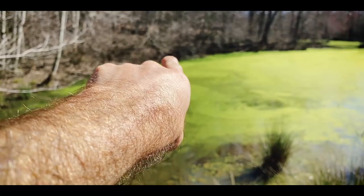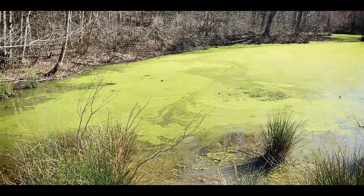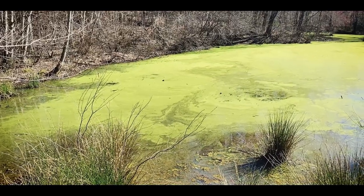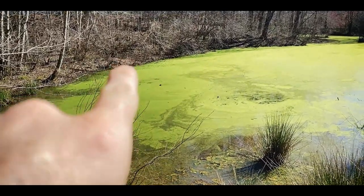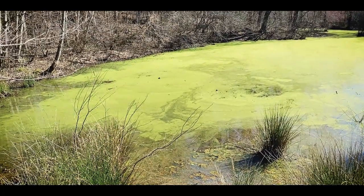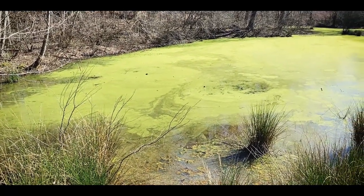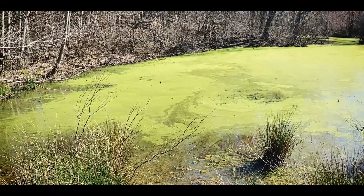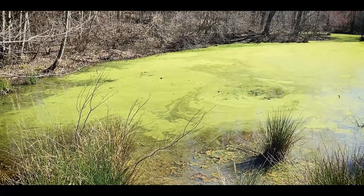There's a good size, I think that's a snapping turtle over there. Just made a really big opening in that algae. So it gives you a chance to kind of sneak up on them. If that snapper moves any closer, I might have a shot at it and I might try to catch it. But I always like to check these. If you come across an area like this, give it a nice long look and you might have a really good chance at catching something cool.